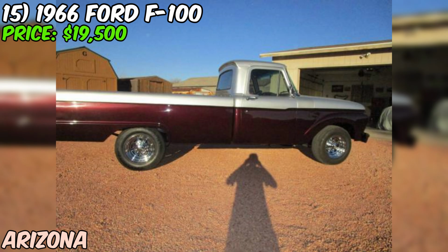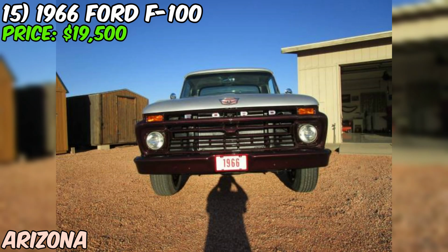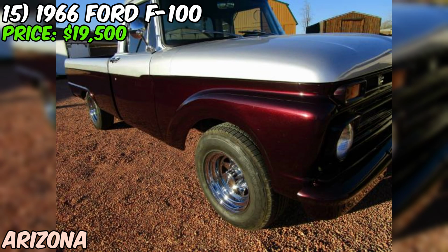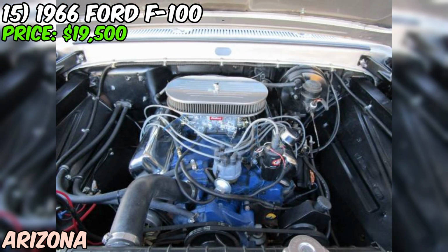The modifications list is impressive and shows someone really thought this build through. The Idiot tilt steering column is a quality upgrade that makes these old trucks much more comfortable to drive. Power steering and power drum brakes are great features to have, making this classic much more manageable in modern traffic. What really catches my attention is the attention to detail. They've completely rewired the truck, a smart move on these old Fords, and installed all new gauges. The rebuilt front end and 4-core aluminum radiator suggest they were thinking about reliability and drivability, not just looks.